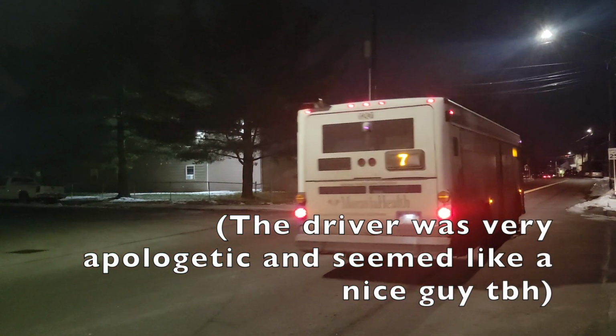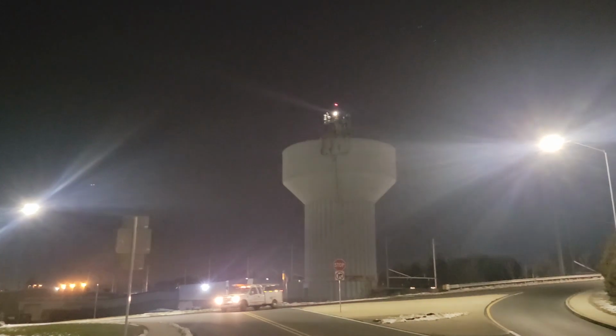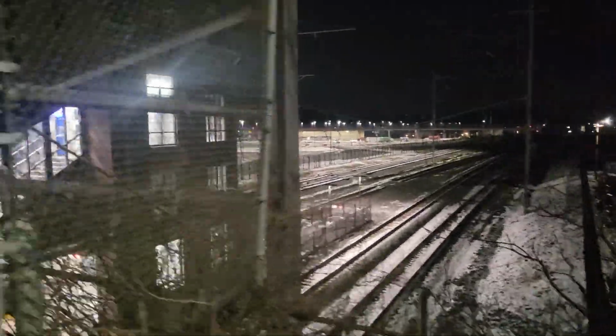The station will easily connect travelers to bus and air transportation as well. Well, that was an experience. So the driver dropped me off across the tracks from the station. So now I have to walk all the way back.